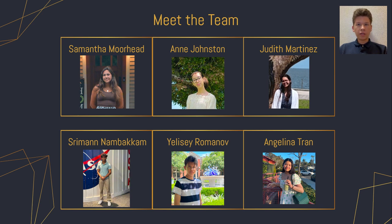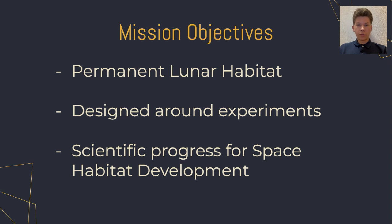Additionally, Judith, Sam, and I are in charge of the Alpha experiment. Sam and Angie are in charge of the Rim experiment. Judith and I are in charge of the Plant experiment, and Srimann and Anne are in charge of the Lunar experiment. The goal of our project was to create a plan for a permanent moon habitat which supports 4 specific lunar experiments. Additionally, we designed our experiments to be beneficial for further development in space habitat design.